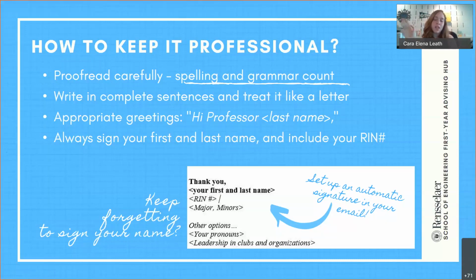Lots of people will sometimes include majors or minors. They'll include their personal pronouns, any leadership positions in clubs and organizations. This is really where you can freestyle, but always aim for at the very least your name so that we know who we're talking to.